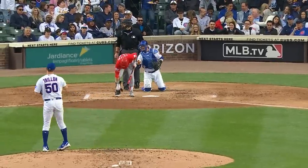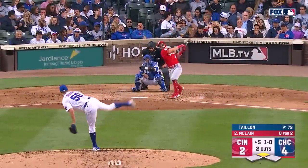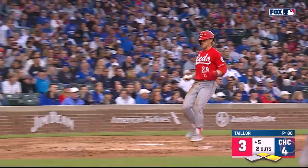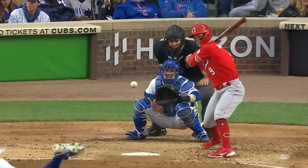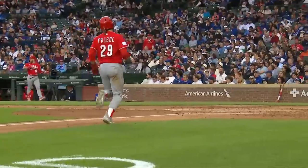Reds batting here in the 5th inning. See if the Reds can turn that 2-out walk into a run. The pitch to McLean. He swings and loops it over the first baseman. It drops in short right field. Here comes Friedel charging around third to score, and Matt McLean gets it done. And the Reds are only down 1, 4-3 Chicago.